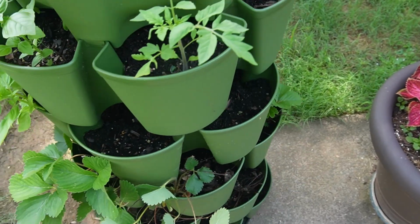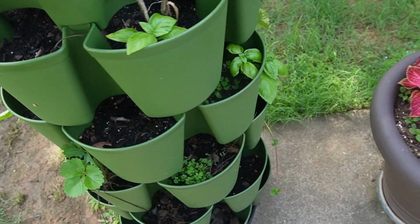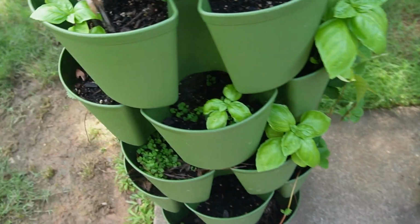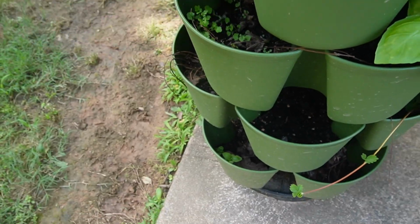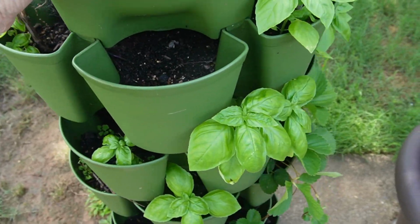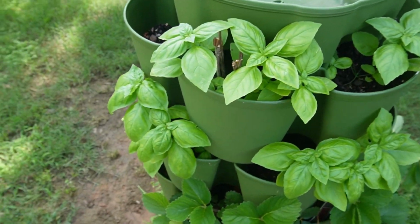Green stalk still needs topping off. Not sure what that one was. Volunteer. Lots of basil volunteers. Clover volunteers. Don't need that. Anyway, that is about it for the tour for today.